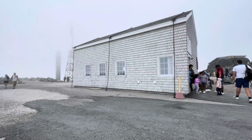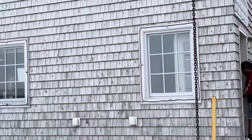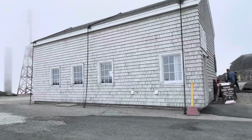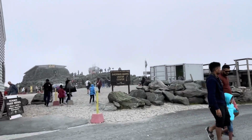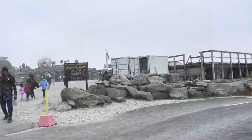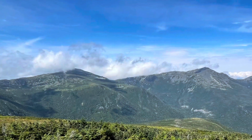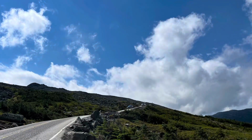Oh, an amazing fact. Look at the chains around the buildings on the summit. It's because of the erratic weather over here. It holds the record of the highest measured wind speed, 231 miles per hour, at the summit in April 1934. And those are the washrooms, which are also being caged. So the buildings are in cages as well as the washrooms. It's amazing to see. So that was the first part of our Mount Washington.